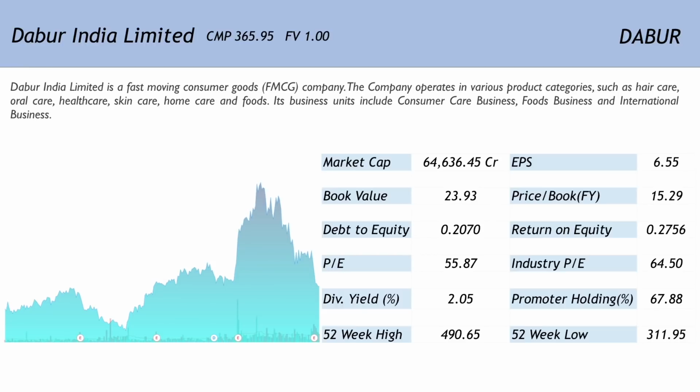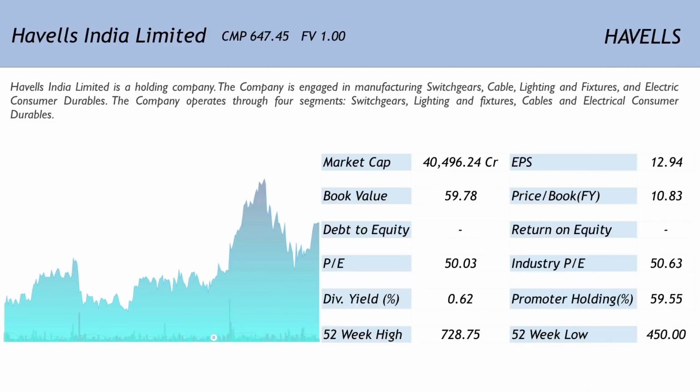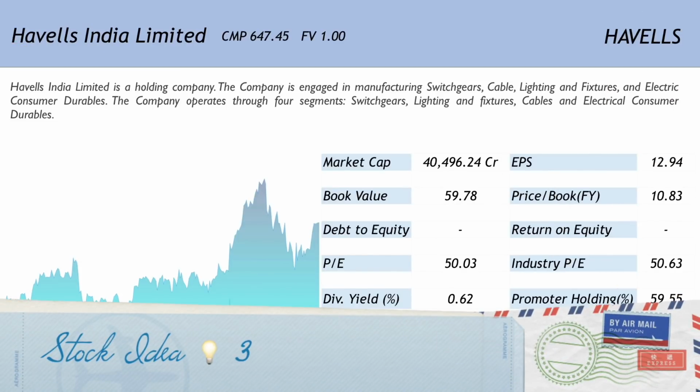The company has a debt to equity of 0.2070, whereas the return on equity is a very good number and stands at a figure of 0.2756. The promoter holding is also a strong factor at 67.88%. The company is also available at a relatively cheaper price to earnings ratio of 55.87 when compared with the industry PE of 64.50.